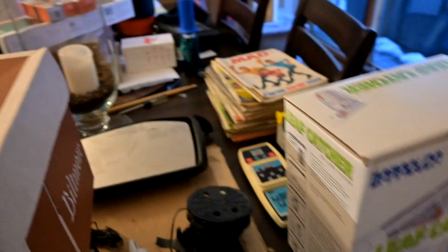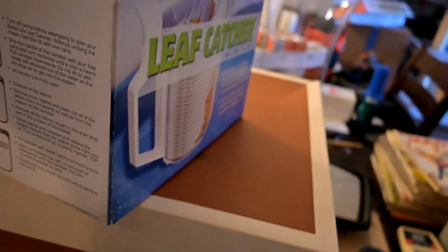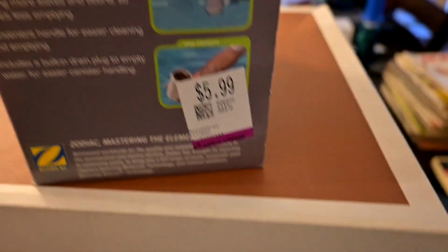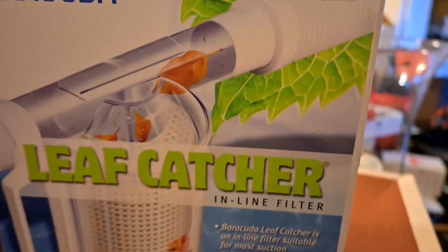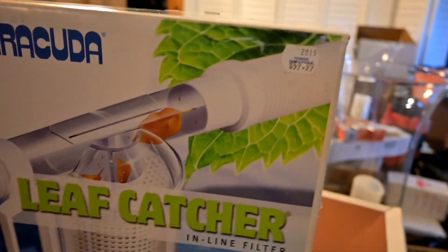Now another item I picked up today, and I knew what this was when I saw it. This is from a company called Barracuda. It's a pool part, $5.99. There is the original price from Pioneer Pools. Let's zoom in on it. $59.99. It's in there 100%. I might even keep it for my pool. I don't know yet, but if I do sell it, I'll probably sell it for about $39 to $40. That was a cool find.